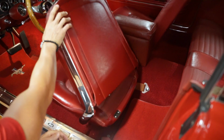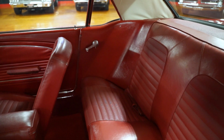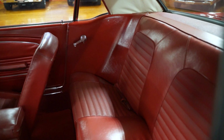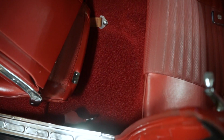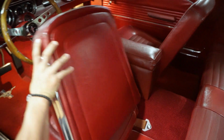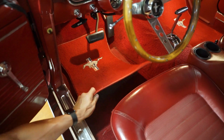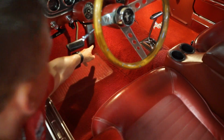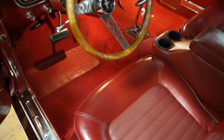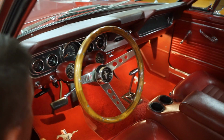We'll take a look in the back seat here real fast. The back seat, I don't see any rips or tears, anything like that. The carpeting underneath the floor mats in pretty good condition. Floor mats look to be newer. Floor mat in the front, got your Mustang badging there. The carpeting, it's got a little bit of discoloration there up by the accelerator pedal, but other than that, overall it looks to be in pretty good condition.